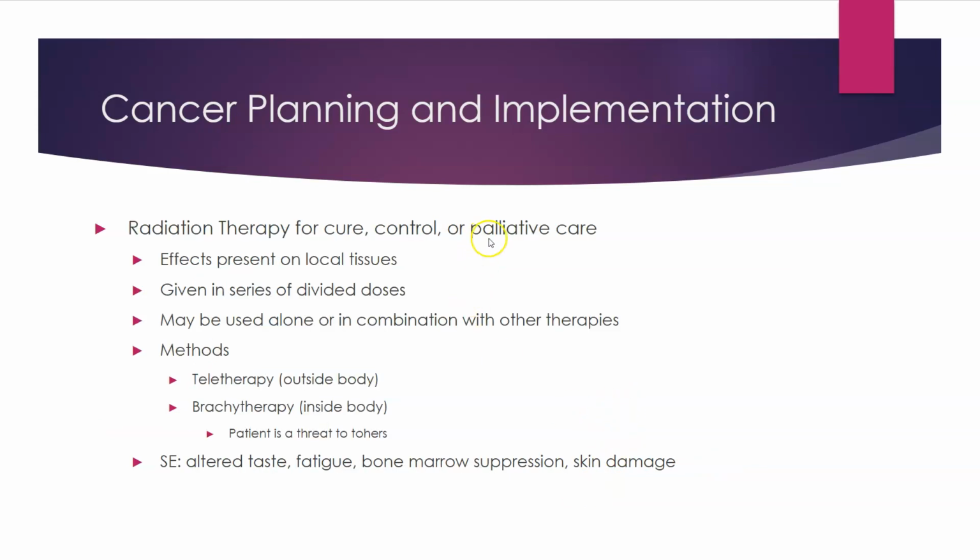So radiation is one of the things that we can use with this. It's really trying to zap, so to speak, or impact those local tissues and not have systemic effects. It's given in divided doses. It's trying to use it in lots of different ways.